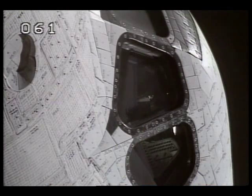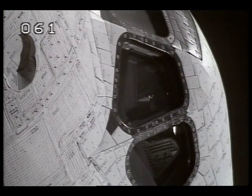Endeavour, OTC, close and lock your visors, initiate 802 flow, and good luck on your record-setting 16-day mission. Okay, we'll close them and start the flow.